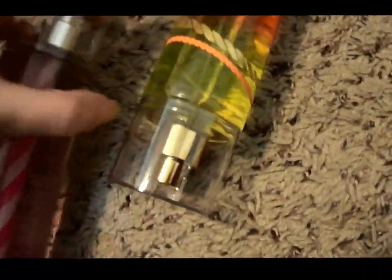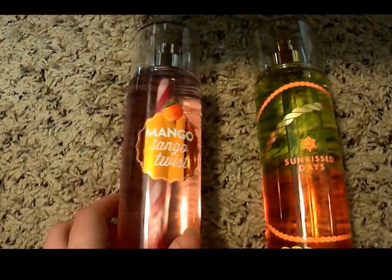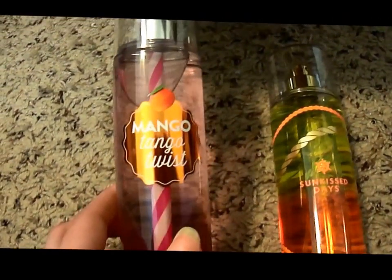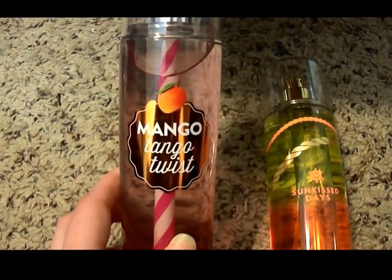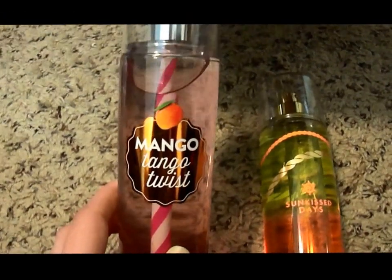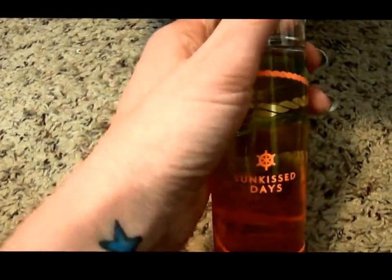Okay, so moving on. I got 2 body sprays. I got the Mango Tango Twist, and I got the Sunkissed Days, and there's my cat playing with his little paper nest. So I got the little body lotion of this one a couple weeks ago and I loved it. And when I went to the Bath & Body Works store on vacation, they didn't have any of the travel sized. I just wanted some to toss in my purse, and I ended up getting the coconut one, the lemon one, and the pineapple guava one, which I all loved, but I really wanted a little baby one of the mango tango, which they didn't have. And then in the store, I tried the Sun-Kissed Days, and I believe this is the one I really liked. I wanted the mimosa one too, but they didn't have that one online, so I got this one.